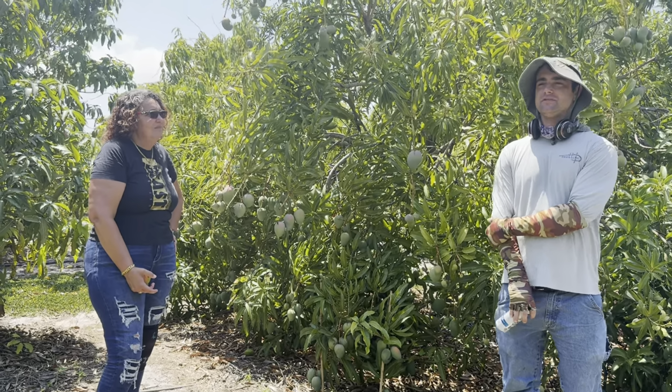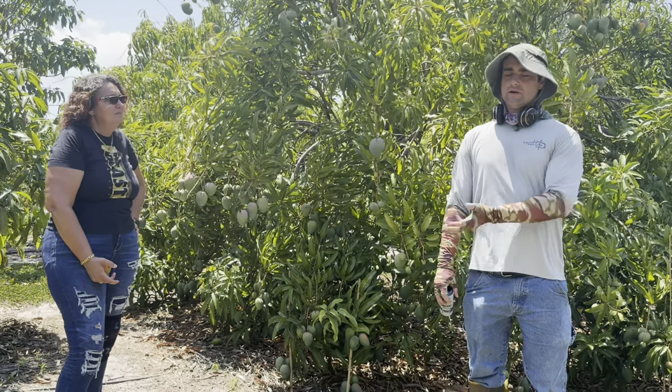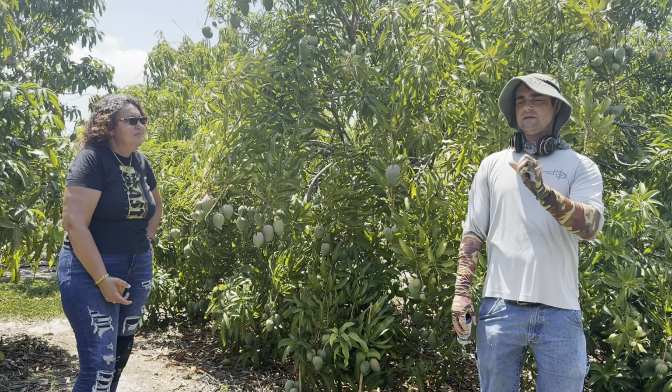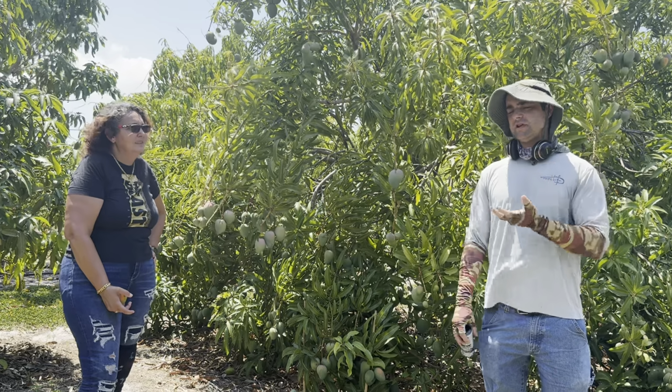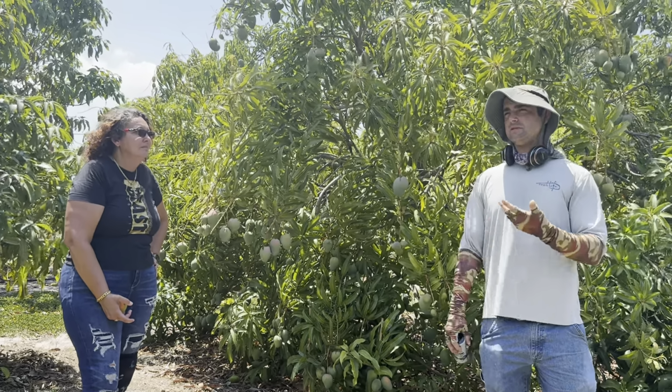That's just my philosophy. The bigger impact is going to be as the fruit are developing and they're still small, from pea, marble, and golf ball size is when they're going to shed the most fruit. Once they make it past that point, they'll usually start to drop less.